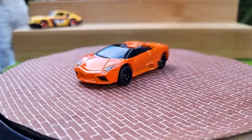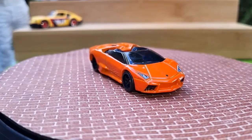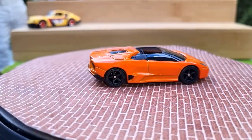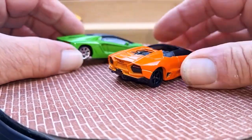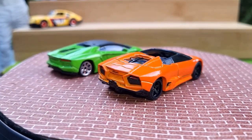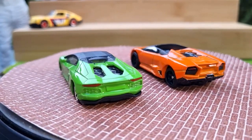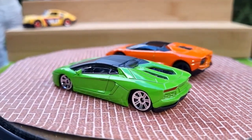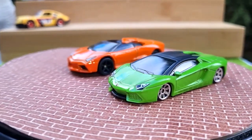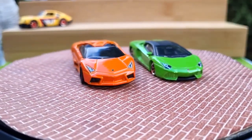Yeah, where's another one? This is from CCA Autos. This is the Aventador. Looks pretty nice compared to that one. I think they've done a better job than Hot Wheels. I do like that colour green and the chrome rims. Yeah, it's really exotic.